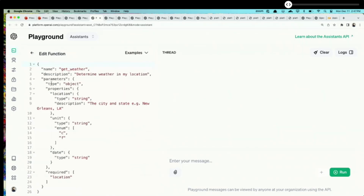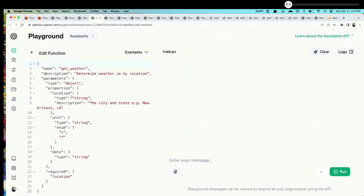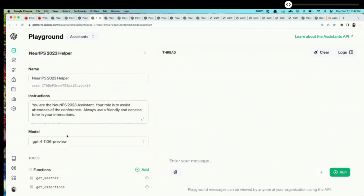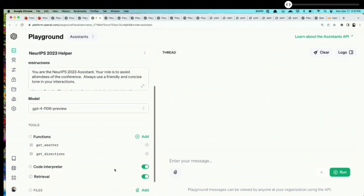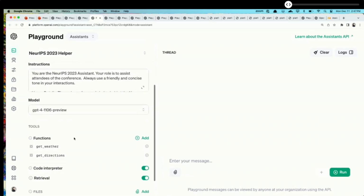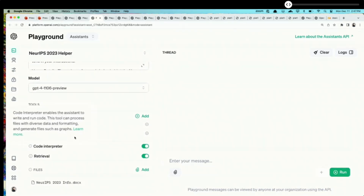The first one is get weather. So it just determines the weather in a certain location and has these different parameters. And then also get directions, which is pretty similar. And then we've enabled code interpreter, which will allow the model to write and execute code, and then also retrieval.